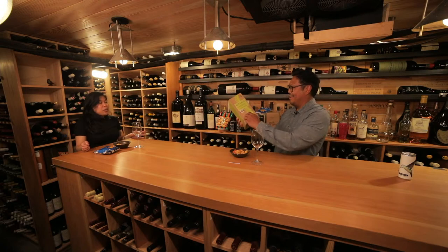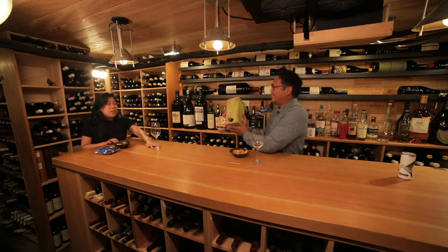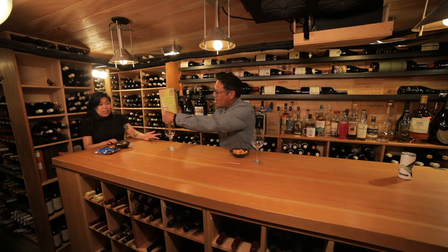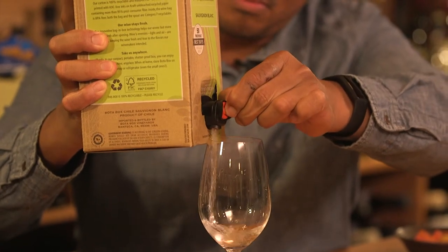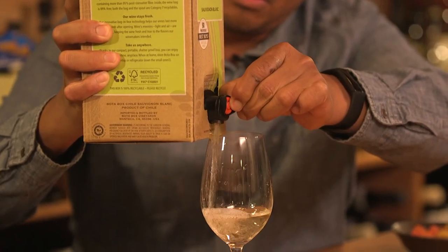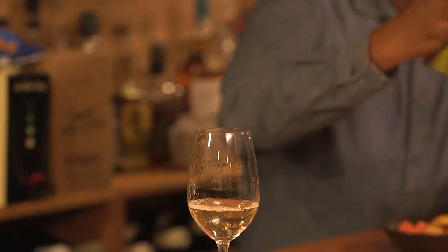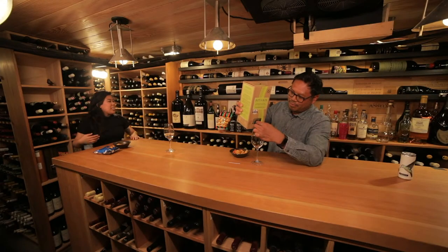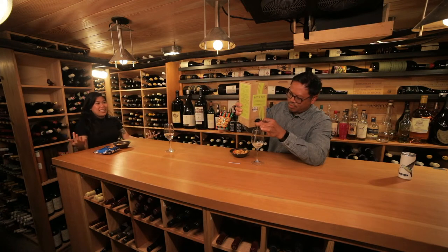Yeah. Sorry, you should pour that. Well, if you're waiting to drink a wine in 10 years, yes, you're going to want it in glass because that's going to last a little longer. But if you're drinking a wine within the week and you see one of these on the shelf, totally get it. It's a great deal. So that's a pro, right?